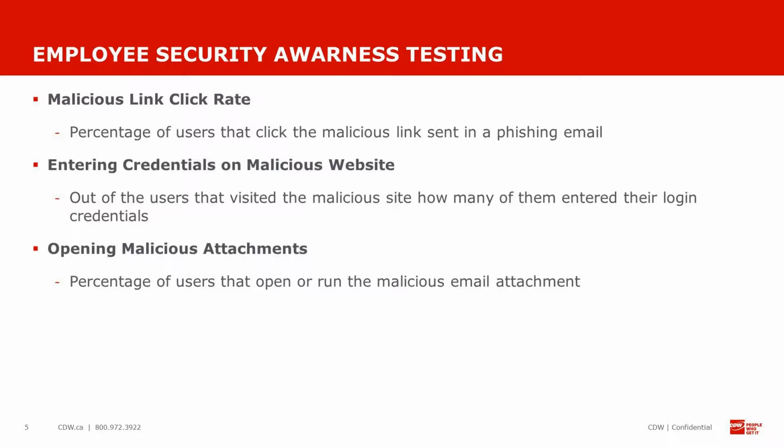The last major metric we track is how many users open the malicious attachments sent in our phishing emails. These email attachments are usually in the form of a Microsoft Office document that seems important and legitimate. These documents contain malicious code, and when opened will give us control over a user's system.